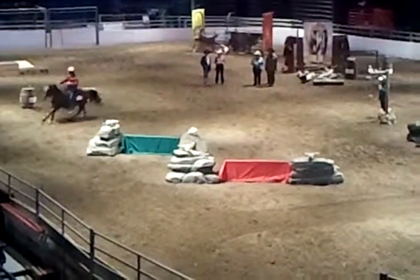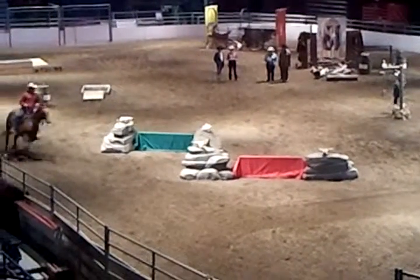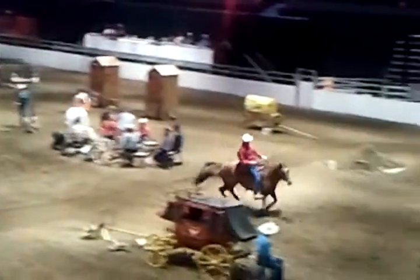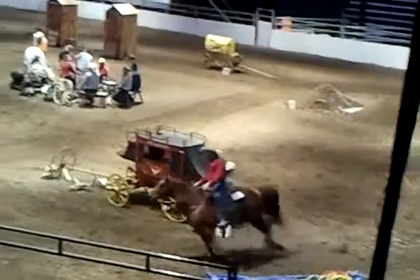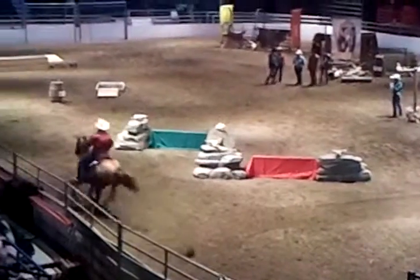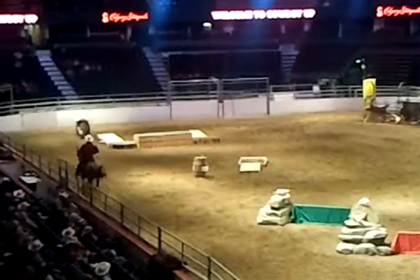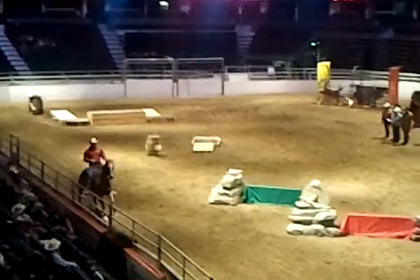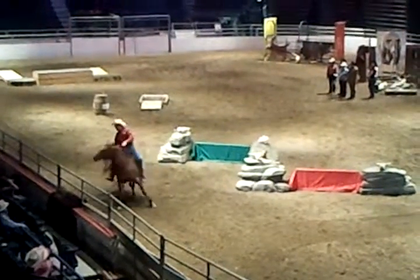Real soft, real methodical, really truly in control. Nice job. When I call this guy Silk, I mean, he really is silky smooth. Let's see, he's going to need slide and stomp today. Oh, and he gets him. You're going to have to be a slider to get the big points today.